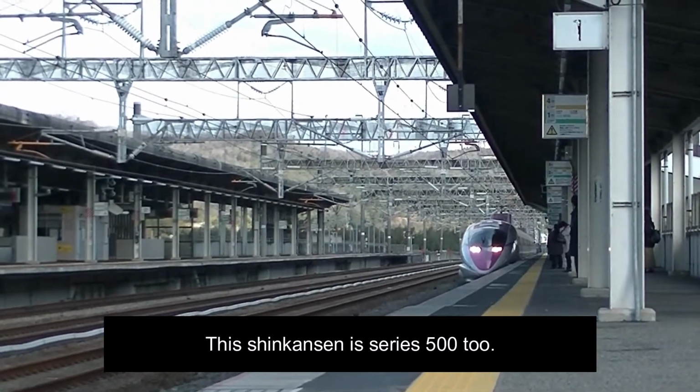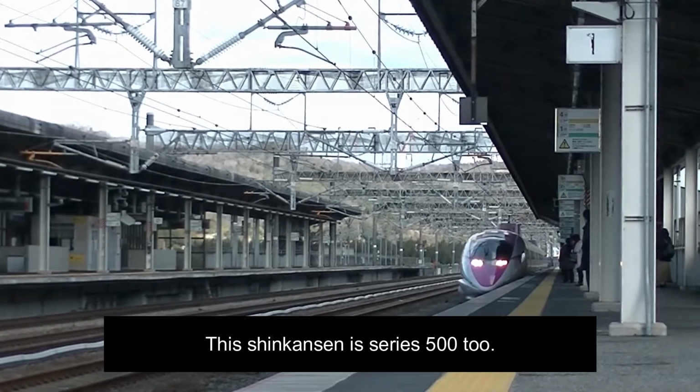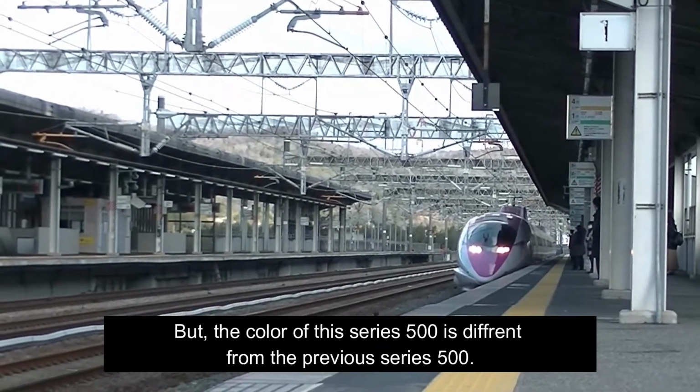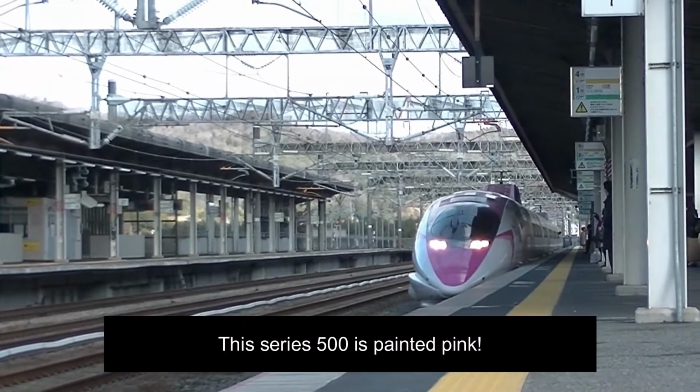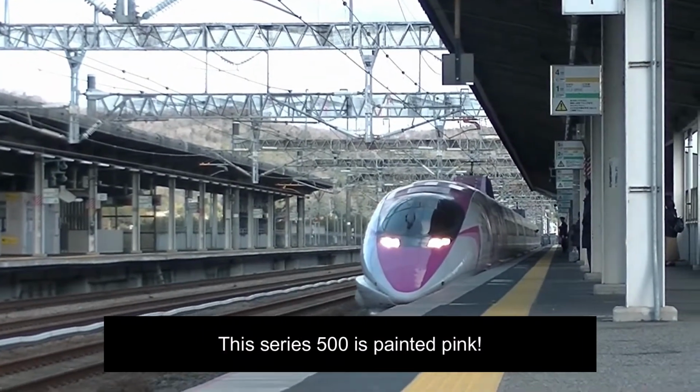This Shinkansen is series 502. But, the color of this series 500 is different from the previous series 500. This series 500 is painted pink.